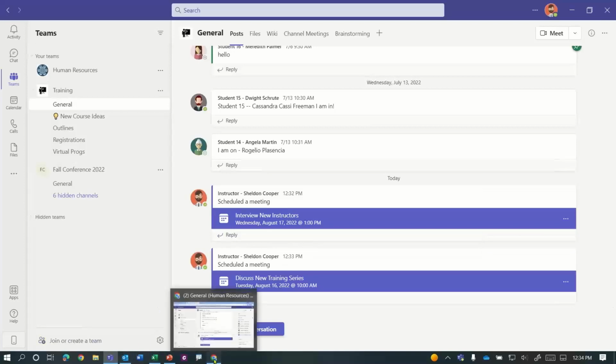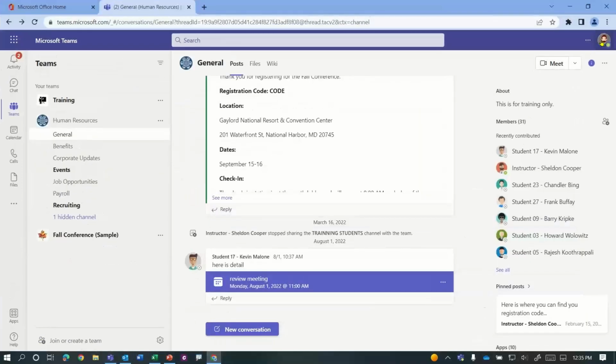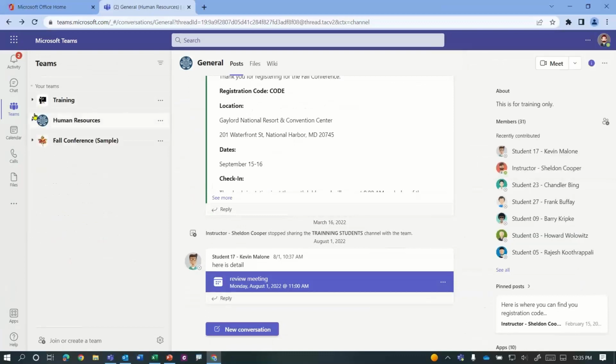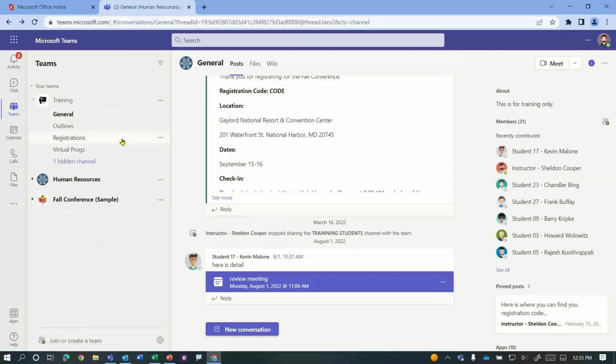Let's go back to Dwight's view. So notice over here, I'm back and I'm scheduled as Dwight. Now, Dwight is also a member of the training team. And you can see that he sees all of the resources here. Now, let's say that he wants to schedule a meeting to discuss the training budget.